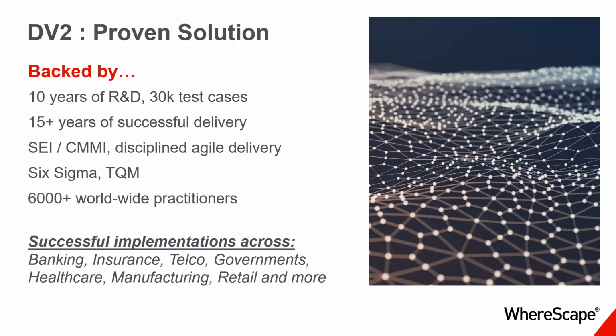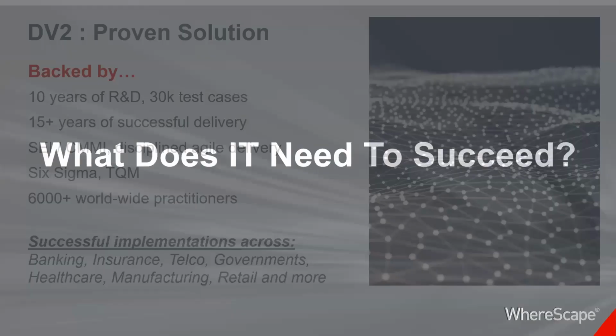And we have over 6,000 worldwide practitioners. That in itself really doesn't say a whole lot. It all depends on how good they are, really. But we do have an awful lot of practitioners out there that are working in the Data Vault landscape today. Banking, insurance, telco, governments, healthcare, manufacturing. If you want to know about specifics, case studies, feel free to ask and I'll go through it.